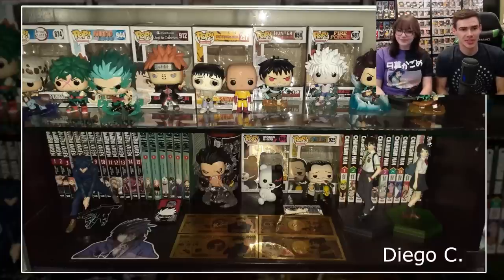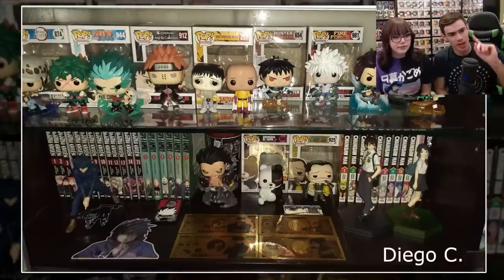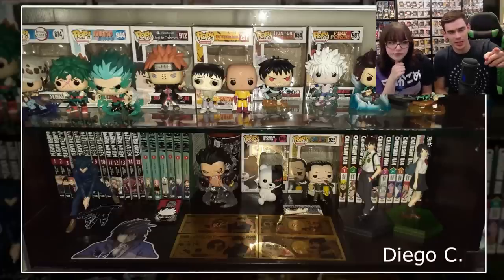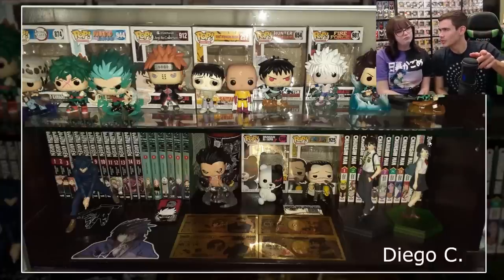Next up, we have Diego C's collection here. So they have a really good mix of all kinds of different things. It looks like a Kakashi patch down there. You have a Luffy down there. Up top, you have multiple different anime characters. Again, the thing that bugs me is that the characters aren't matching their specific boxes. I'm not exactly sure why with Killua and Shinra, because the boxes are right next to each other. That is an interesting choice.